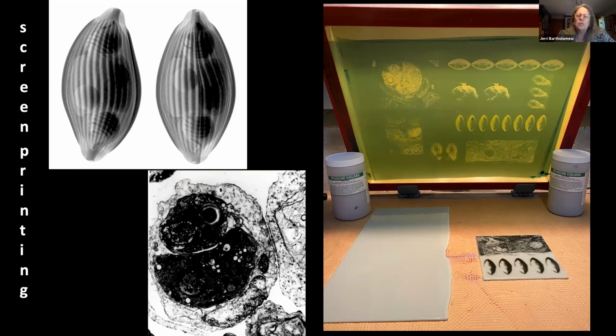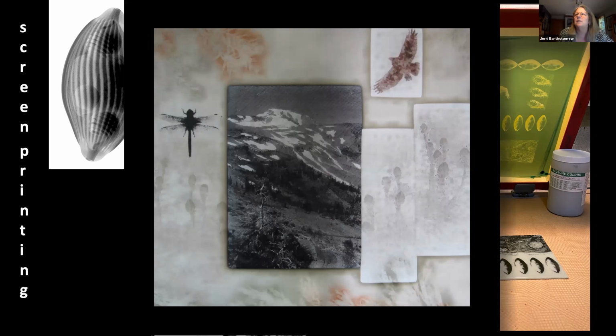Another method I use to create graphic images is screen printing. And in this case, instead of using ink on paper, I'm using enamel on glass. These pieces are then fused to fix the image to the glass. And then I generally cut up those pieces and use them in larger pieces, like this collage, which has several screen printed images in different layers.